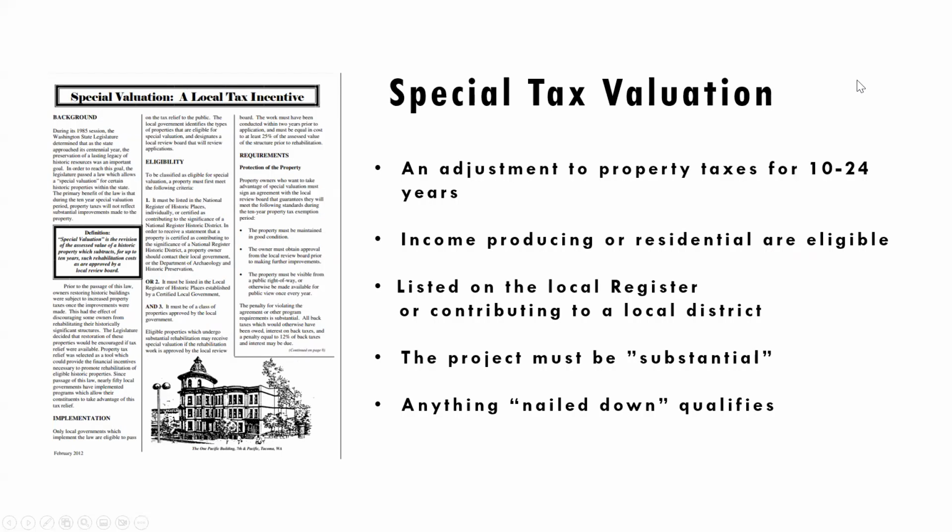Special tax valuation. This is an adjustment to property taxes, a lowering of property taxes, for 10 to 24 years. So 10 years is the standard, but in economically distressed counties, in communities under 20,000 people, the special tax valuation can be applied for up to 24 years. And these are for income producing, so commercial or residential buildings. And it needs to be listed on your local register or contributing to a local registered district. So special tax valuation is unique to Washington State.